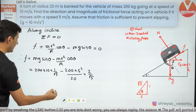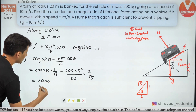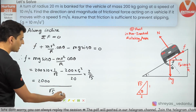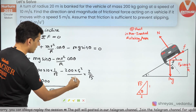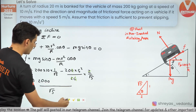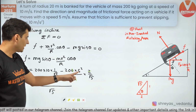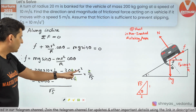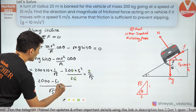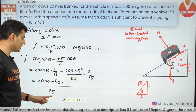Interesting. So let's see this. This will become basically 2000. Root 5 is common, obviously, from both places, and you can cancel out a few things. Like this will go, this will go, this 2 will go, this 2 will go. Okay, so what do we have over here? Minus 5 square is nothing but 25. 25 into 2, that's 50. So that's 500. So minus 500. 2000 minus 500 is 1500.